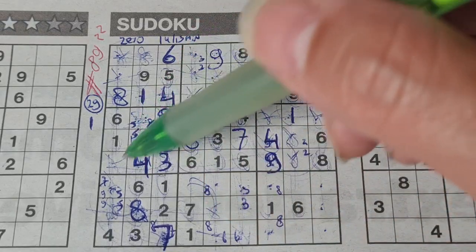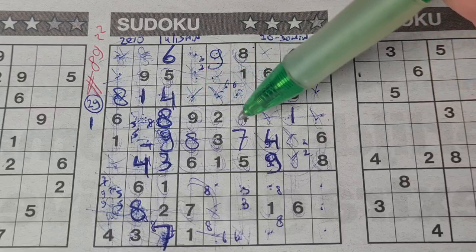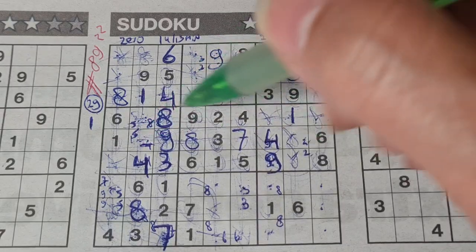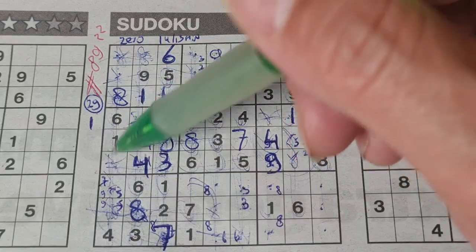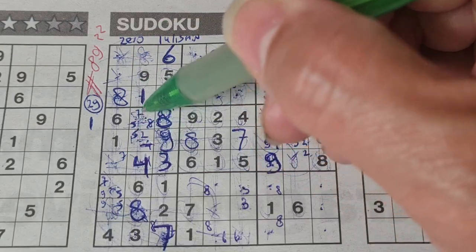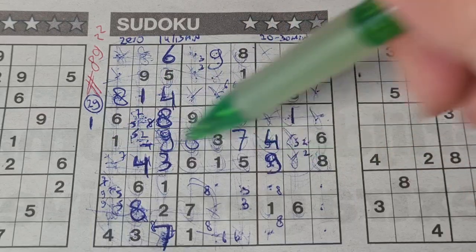Okay, the 5, the 2, and the 7 is missing. So 2 to 5 here. Okay. You need 7 there. Well, I need to wait. How about here? 2 to 7.